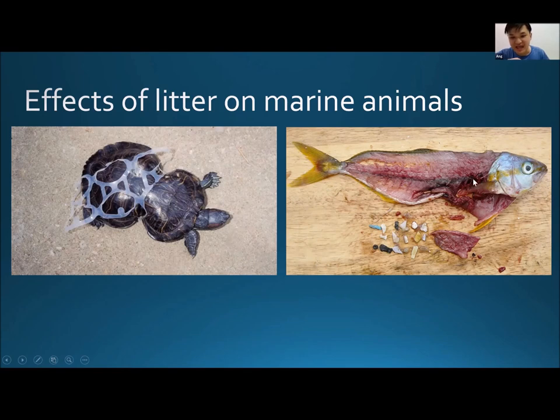On the right, you will see that there are a lot of fragments of plastic that the fish has actually consumed. Okay, so when fishes eat, most of them just open their mouth and let all the food flow in. So when some of these plastic pieces enter the digestive system, they remain there. Sometimes, when we eat fish, some fishes still have this plastic in them, and it could end up in our digestive system. So these are the dangerous impacts on marine animals that we see if the littering is not reduced, okay?